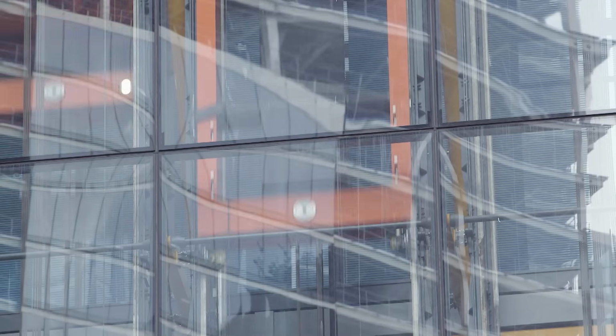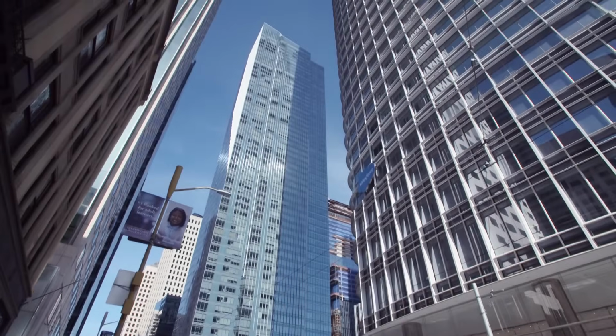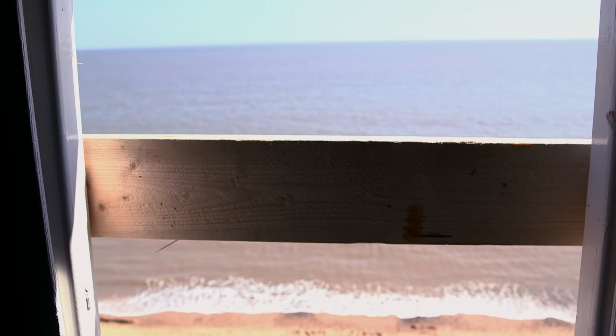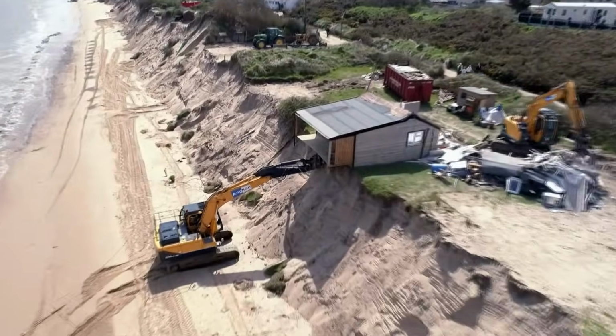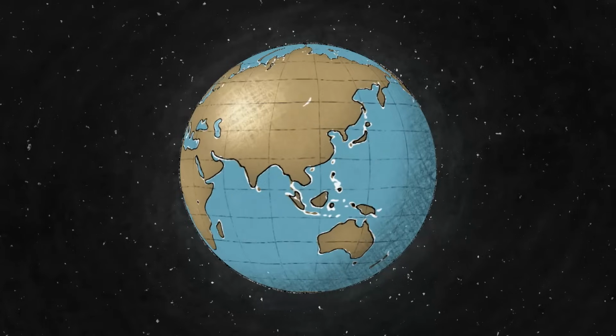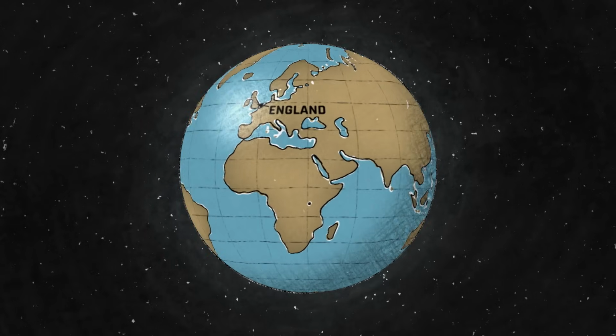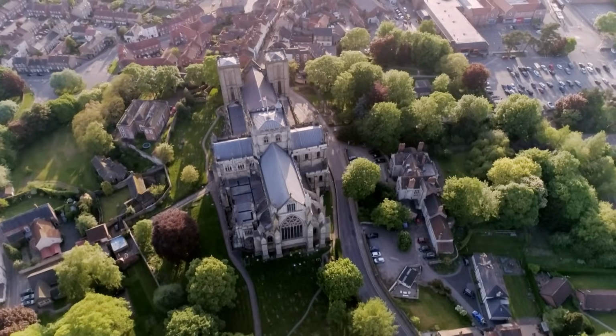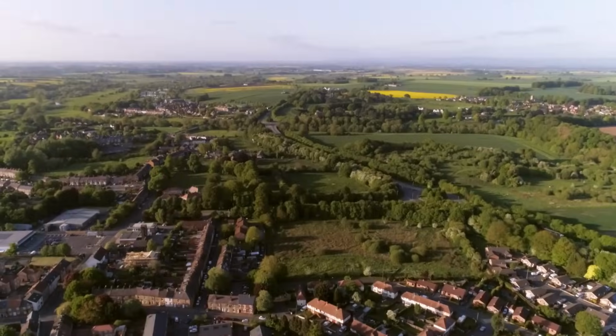It's not only grand structures that suffer from dramatic engineering failure. Humble residential buildings can be hit just as hard, especially when the power of Mother Nature is underestimated. This next construction calamity takes us to England and a town shaken by what was thought to be an earthquake.